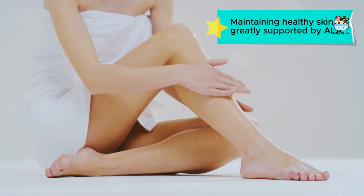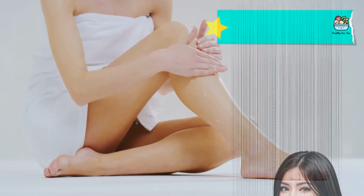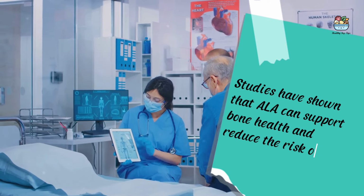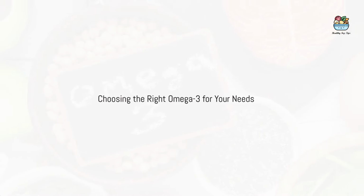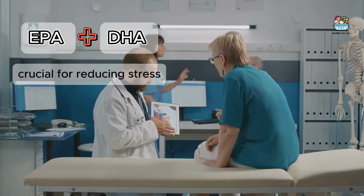Maintaining healthy skin is greatly supported by ALA, which plays a crucial role in retaining moisture and reinforcing the skin barrier. In addition to skin health, studies have shown that ALA can support bone health and reduce the risk of osteoporosis.